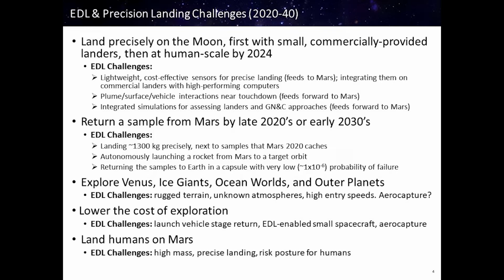Some of the other challenges that we have within the EDL community focus on science missions. A major thrust of this decade and into the next decade is returning a sample from Mars for study by scientists on Earth in their laboratories. Some of our challenges here are to land over a metric ton of payload precisely. The next lander with a rover on it to fetch the samples that Mars 2020 is going to cache when it gets to the surface in 2021. Also, we need to autonomously launch a rocket from Mars to a target orbit, and so there are aerodynamic issues associated with that, as well as plume issues. And then we're returning the samples to Earth via a capsule with a very low probability of failure. And this high reliability system is really driving our modeling challenges for the coming decade.